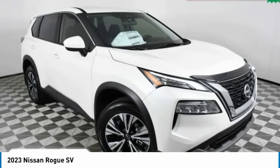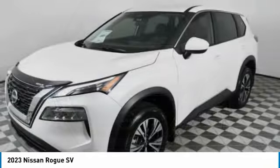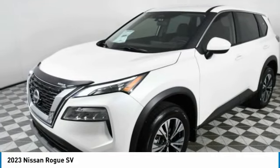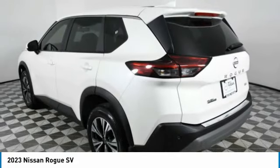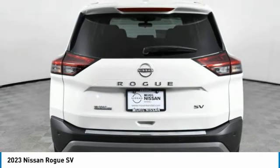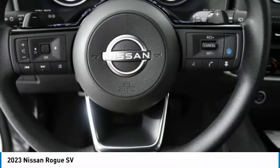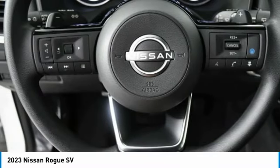Test drive the 2023 Rogue. The stylish Rogue gets 27 miles per gallon and still boasts nearly 58 cubic feet of cargo space. With a 5-star side impact safety rating and confident handling, the Rogue is more than you expect and everything you deserve. This vehicle has less than 100 miles.